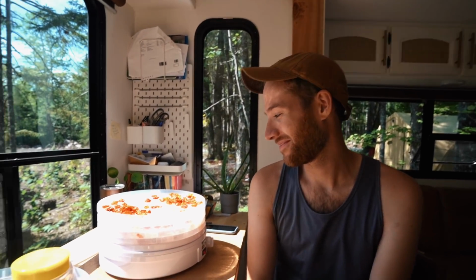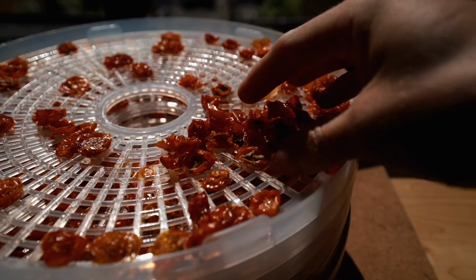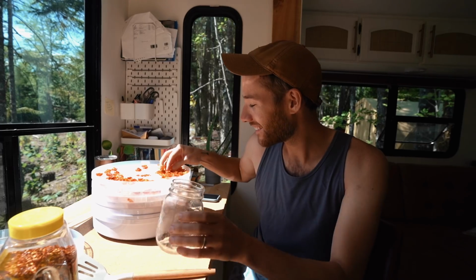How's it going? How did the mushy gushy seed balls turn out? I am very excited about this. They turned out amazing. Like, look how dry and just ready they are. They do look good. They sound good too. Nice and crisp.